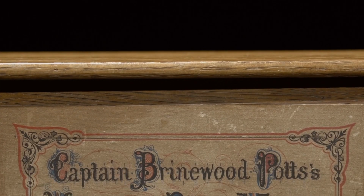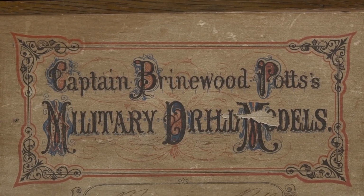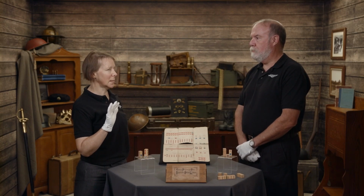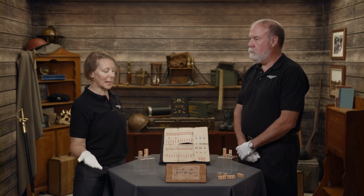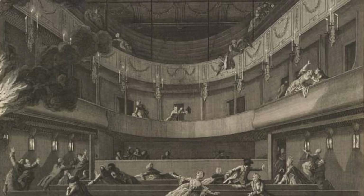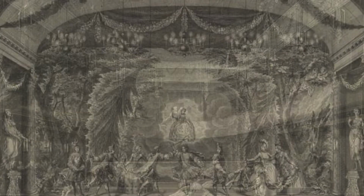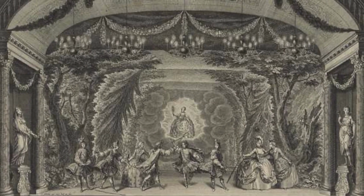So Shara, in your research, were you able to find out much about Captain Potts? First of all, his name is so unusual that I thought for sure I would put in Brinewood Potts and all of this information would come to me, but that was not the case. What I did find out was that he was the adjutant, as you said, with this unit from 1861 to 1866. Then he retired. And then I found a later piece of research which suggested that he went on to paint scenery for a theater that was being built in London, and that's all I found.